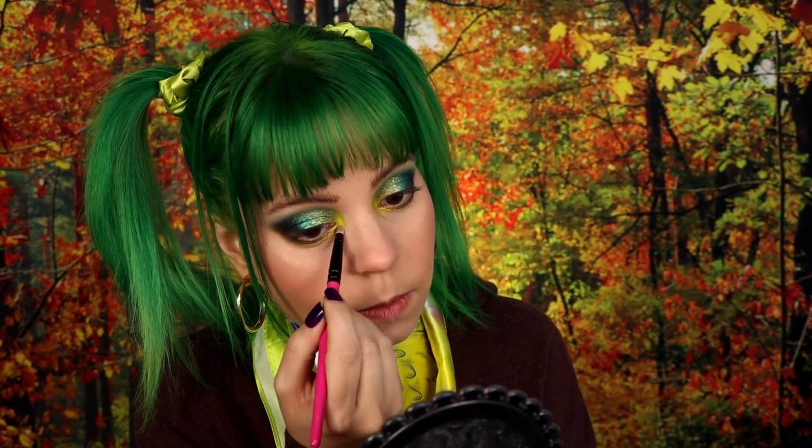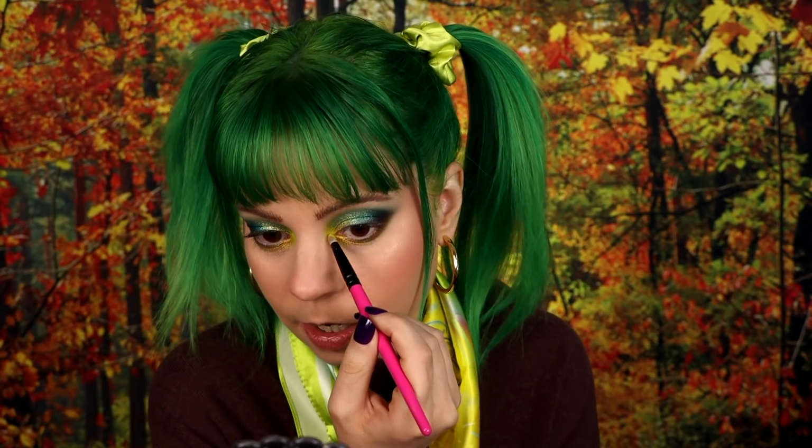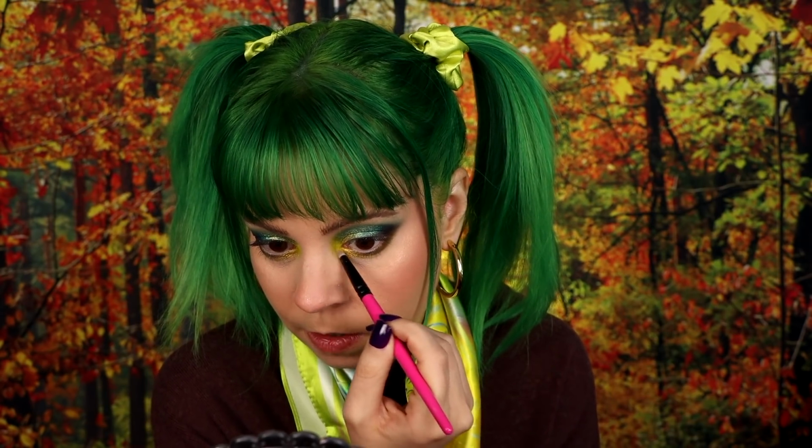I'm gonna dip into a little bit more of that neon shade and just put a little bit extra right in the inner corner, just to bring back a little bit more. And then I'm gonna go ahead and finish off the look. I love this. Oh, this looks so good. I'm gonna go ahead and finish off, and I'll come back and I will show you the look, and I will tell you how much I love this palette.